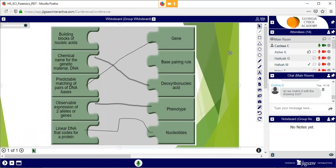What do we think? Anybody going to help them out? There's 2 that are wrong on the board. Are we all paying attention? Okay, good. Can we fix the ones on the board that are not right? We got one of them fixed.